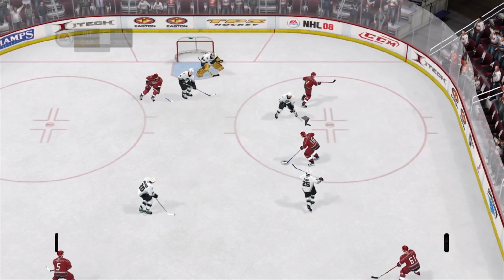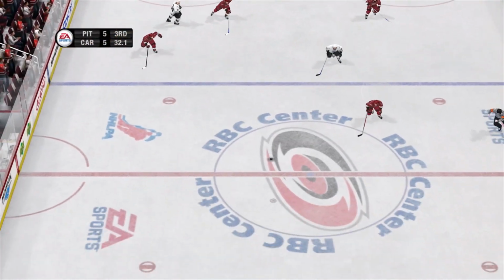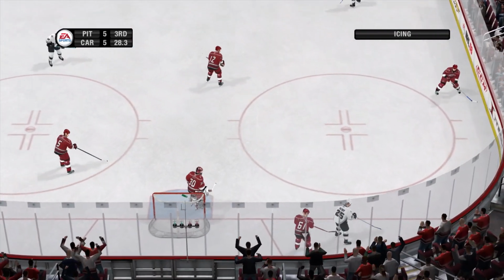Sometimes you got to use your whole body. That's a great play. He blocked that shot. Pittsburgh's penalty has ended. Getting over the boards, back on the ice. Teams are back at even strength. The Hurricanes will touch that one up. That'll be an icing call.